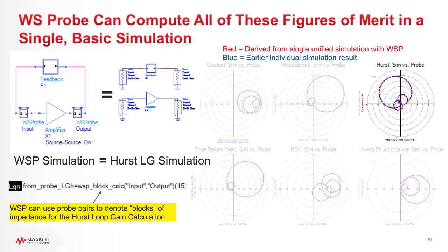We can also compute the Hurst loop gain using this set of probes as a pair. Remember, for the Hurst case, we actually separated out the blocks and computed the individual Y parameters, and then we combined them in a formula. Well, now the probes can be used to virtually separate these 2 blocks of impedance, and the function blockCalc computes the loop gain. Another simulation and test bench has now been replaced by the WS probes.